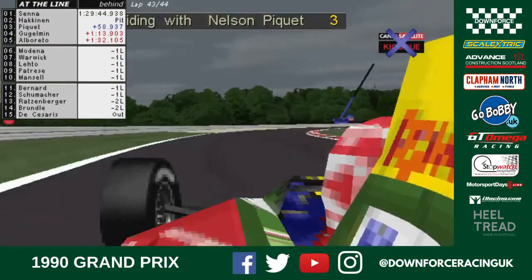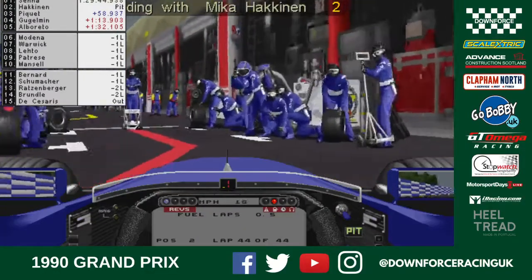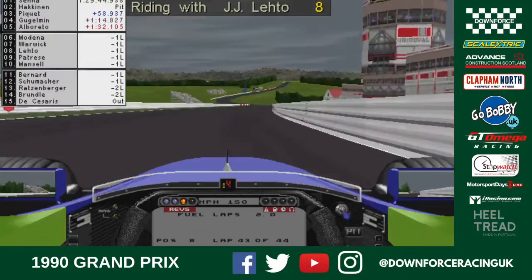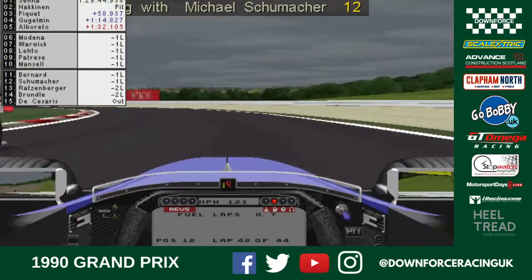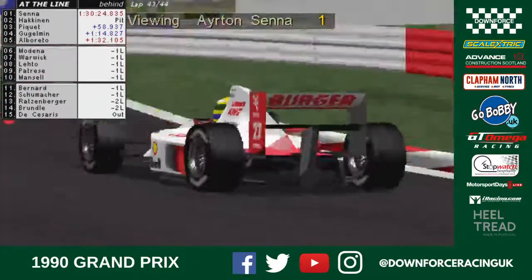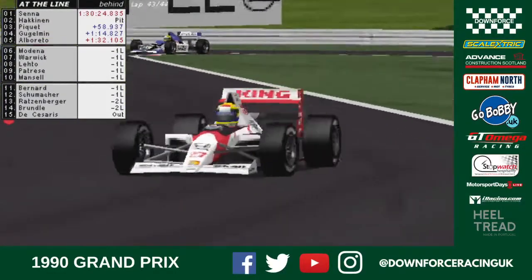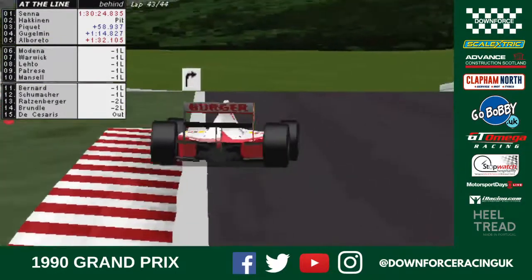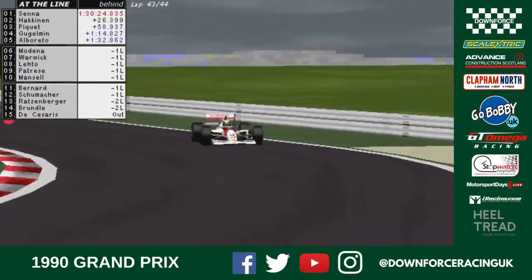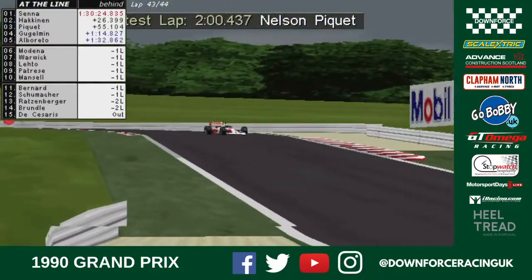And Häkkinen's in the pits. What's Häkkinen in the pits for? Oh, he's got low fuel. Now, this could be a repeat of what we saw at the Hungaroring. Häkkinen's got low fuel. What about Senna? Now, Senna has got just under a lap's worth of fuel left to go. Now, surely that should just be enough to get him to the end of the Grand Prix, but Senna's going to be pushing it. We saw all of the top three drivers pulling off at the end of the race. Piquet gets another new fastest lap in.